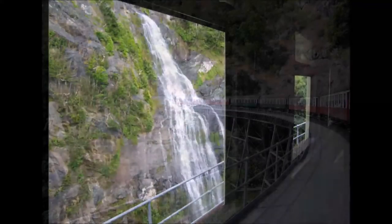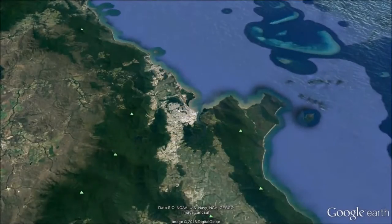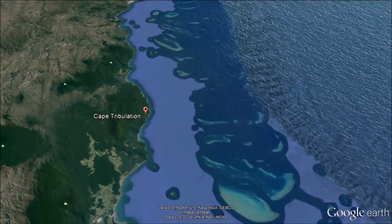From the city you can catch a train up to the village in the rainforest, that's Kuranda there. A little walk I did in town called the Red Arrow Walk. While you're in Cairns, make sure you get up to Cape Tribulation, where the reef meets the rainforest.